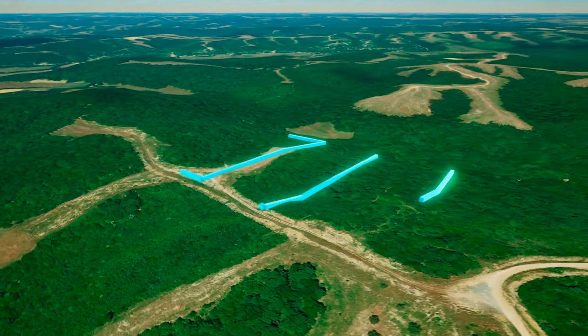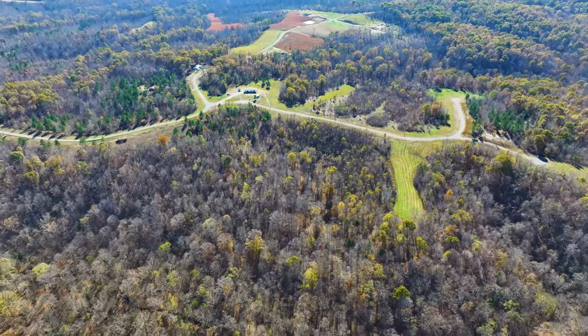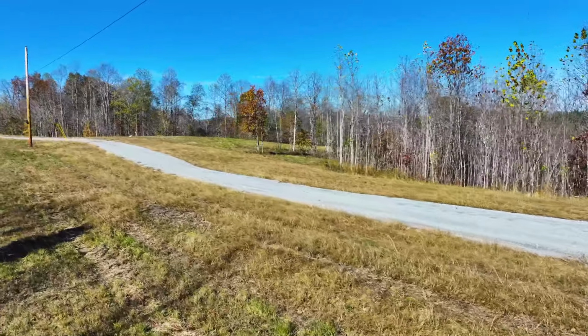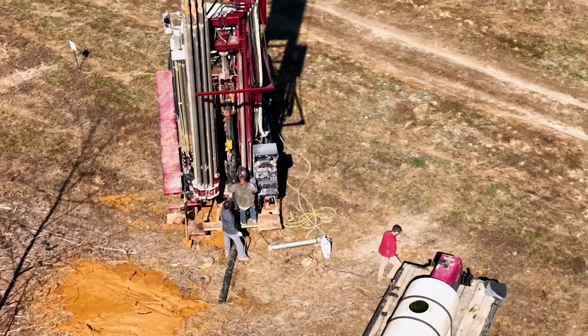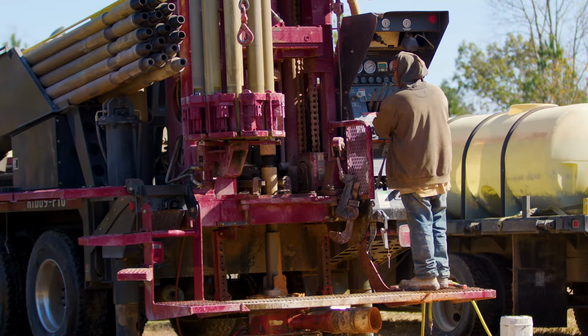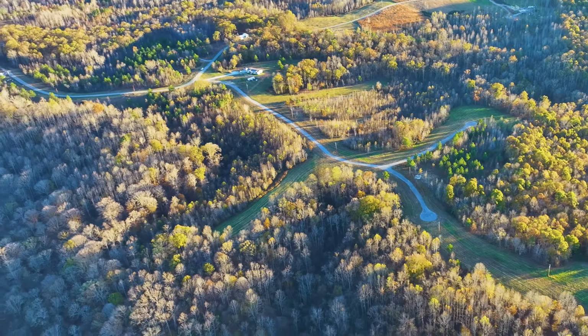3 adjoining lots totaling more than 18 acres. These 3 lots have road frontage, mature trees, power, and high-speed fiber optic internet. The soil mapping has been completed on all of the lots, and they have passed their perc tests for septic permitting and installation. Multiple water wells have been successfully drilled nearby to depths of a couple hundred feet. In a minute, we'll hear what the owner of the water well drilling company had to say about Freedom Ridge. But first, let's look at where these properties are located within the Freedom Ridge subdivision.